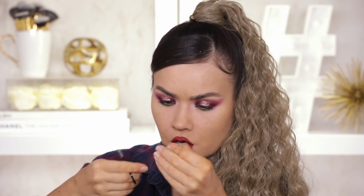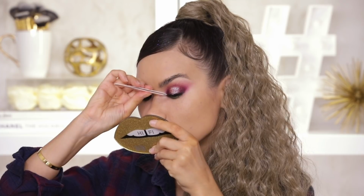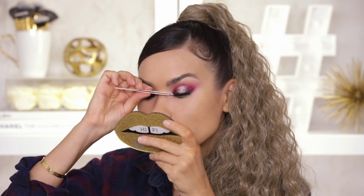Okay, let's try out these lashes. I got the Boss Witch lashes, which look very natural to me. I far prefer the Flirty lash because it's just a little bit bigger, a little bit more dramatic. I think it would go better with this look, but I'm gonna go for it anyway. All right, these were glued down rather hard. I almost ruined the lash taking it out. All right. Oh, this lash is so natural. I don't even think it's gonna be noticeable with this makeup, to be quite honest.